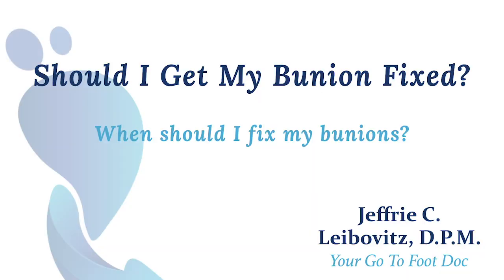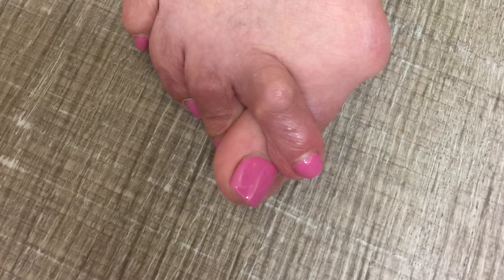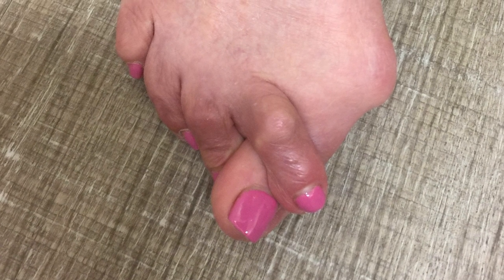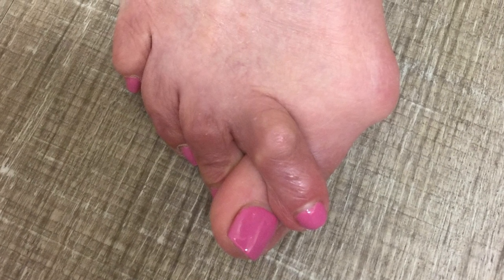Okay, more questions. Should I get my bunion fixed, and when should I fix my bunions? Well, those are semi-rhetorical questions because there's not one answer for everybody. I've seen the most aggressive deformities where the foot's pointing north and the big toe's pointing east cause no problems because the activity level's been very low. I've seen some moderate deformities create excessive limitations because of the significant irritation.